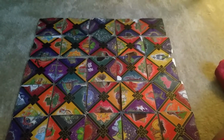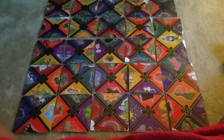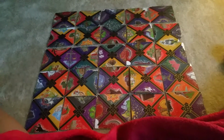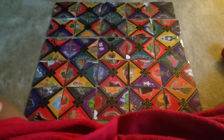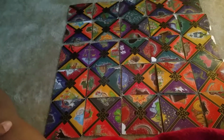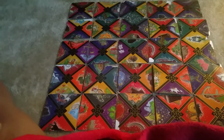So the main thing about this deck is that even if you have not that many matches, sometimes the absence of cards can tell you the most about the situation. Maybe what you're not getting in the cards is what you need to focus on. So right now we're going to go through and read out the meanings for the cards.